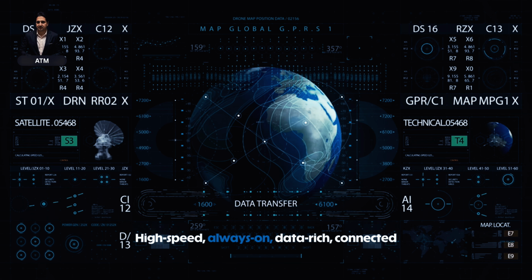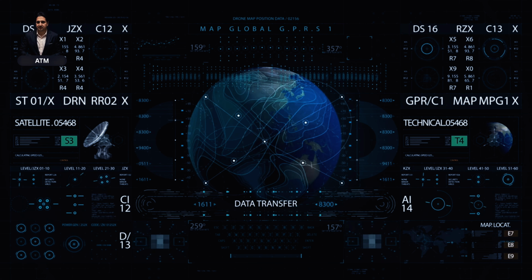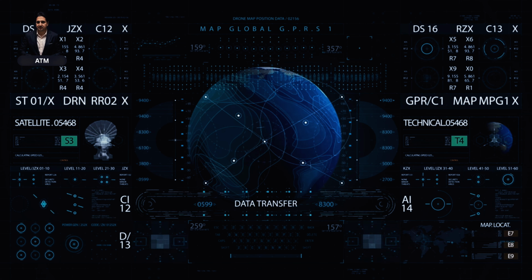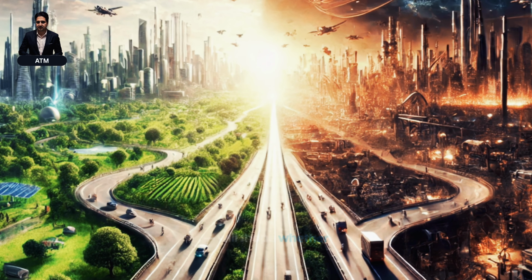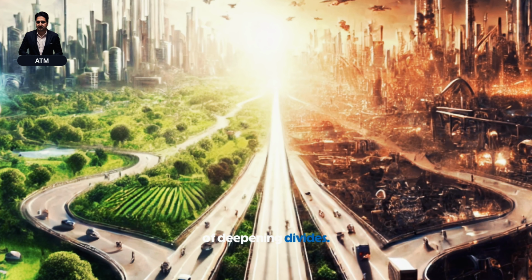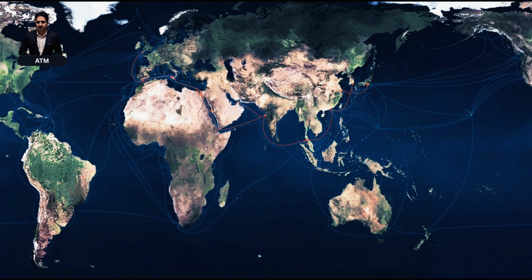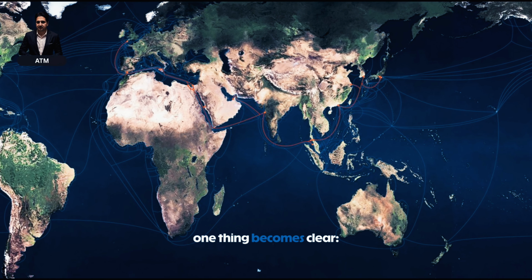High speed, always on, data rich, connected, but also strategic, competitive, contested. What we decide now, how we respond, will shape whether that future becomes one of shared progress or of deepening divides. As the data pulses fade and the cables fall silent for now, one thing becomes clear.